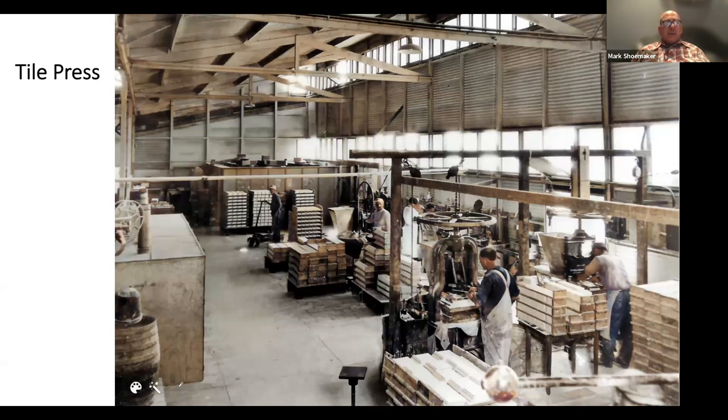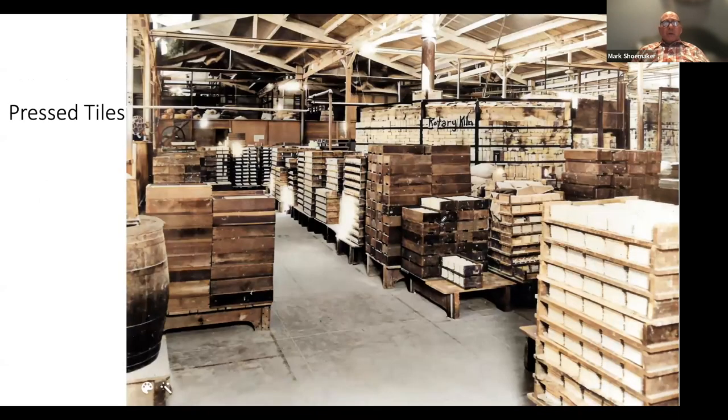So if you see this round wheel up in the top here, in the center, that probably would have been turned to press the tiles down into the shapes that they were in the molds. Here's a bunch of stacks of pressed tiles.